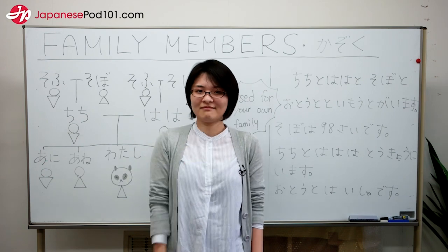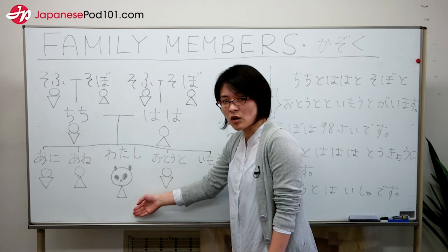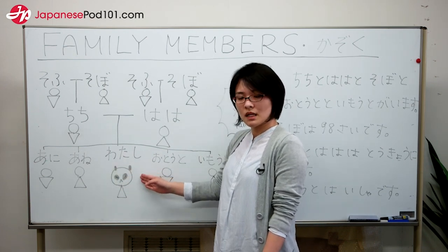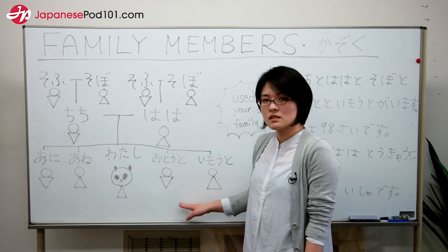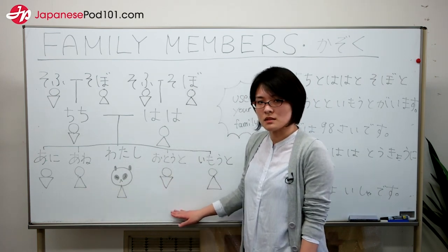So let's go. So imagine you were this panda. Okay, this panda. So it says, 私 means "I." And then here are your sisters and brothers. So in Japanese, we have older brothers, sisters, and then younger brothers, sisters.